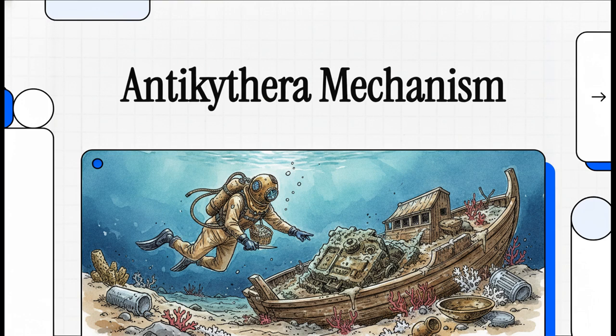But among the beautiful statues and all the artifacts you'd expect to find, you uncover something, well, entirely out of place. It's this heavy, incredibly corroded lump of bronze. Now, for a while, it sits largely ignored, because honestly, it just looks like a meaningless, calcified rock pulled from the deep. But as we're going to see in this explainer, that unremarkable lump of bronze was about to literally shatter our entire understanding of human history and technological progress.